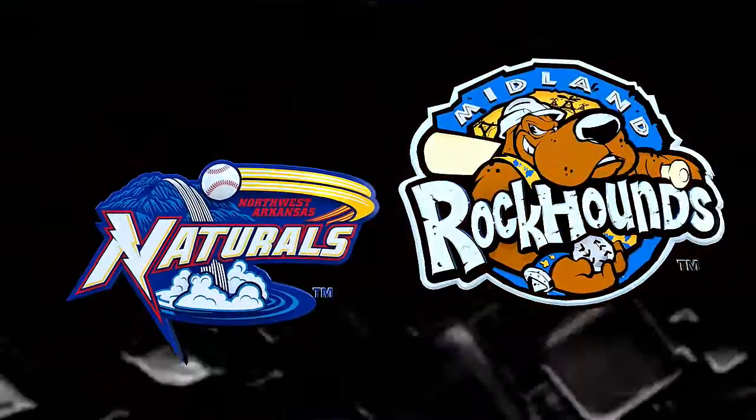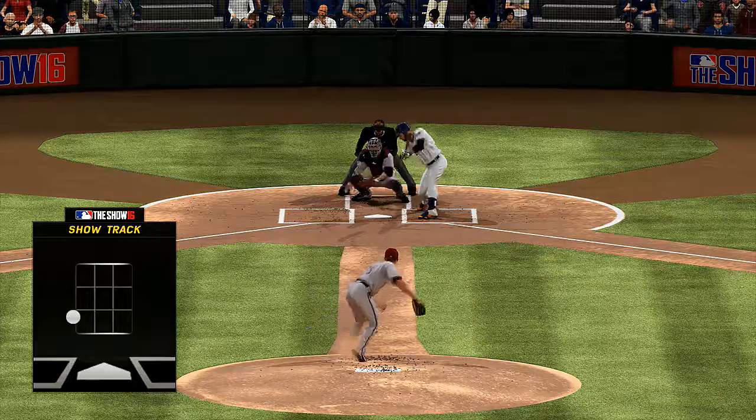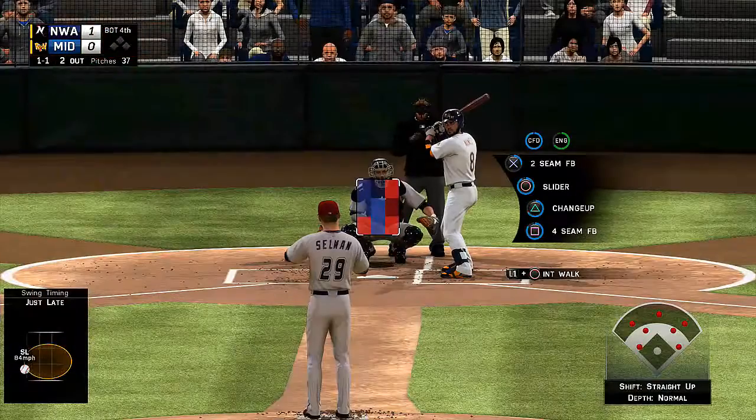Well, that's kind of what makes the hit-and-run play such a gamble. You can see right here on show track, this ball's not even in the strike zone. So once the guy at the plate can't make contact, that runner is hung out to dry.